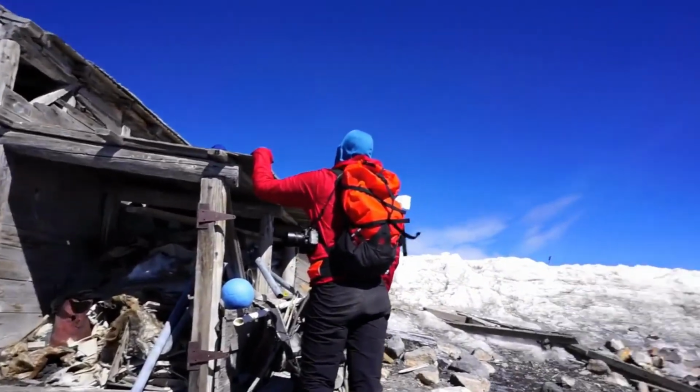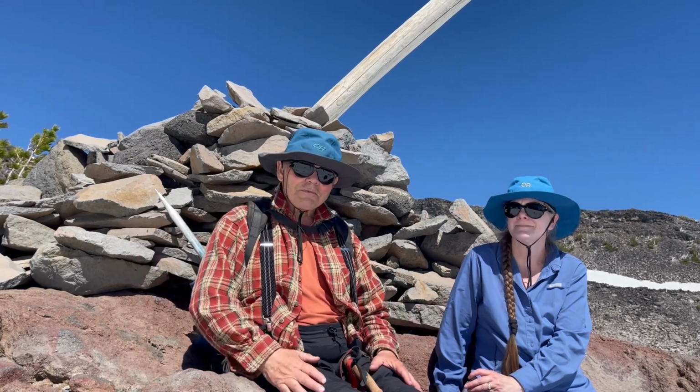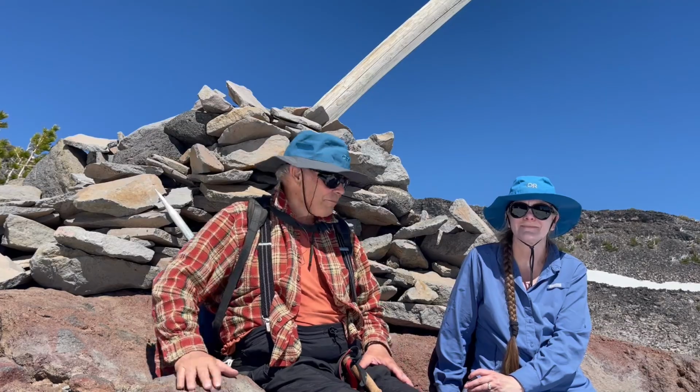But at least Wilson made it to the top from this very rock we're sitting on. So that's the story of Wilson. So, sayonara.